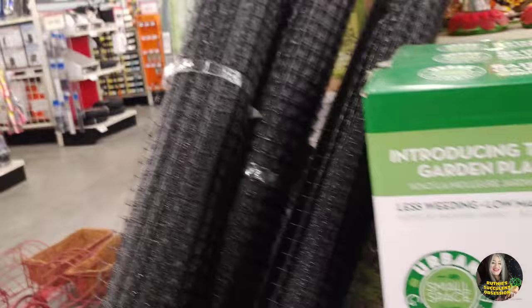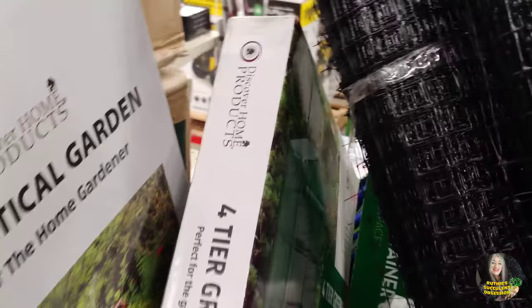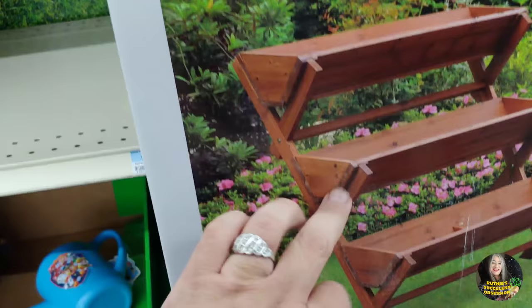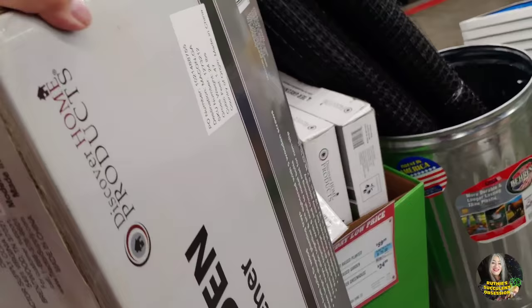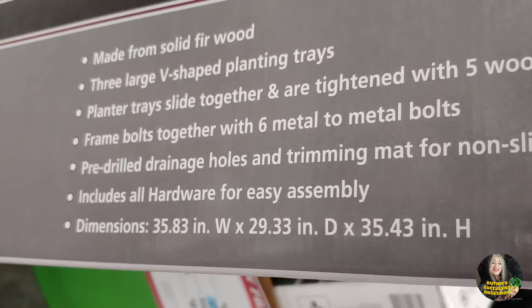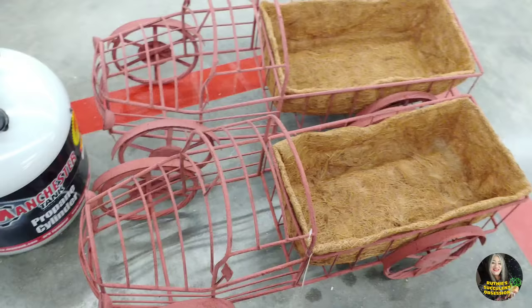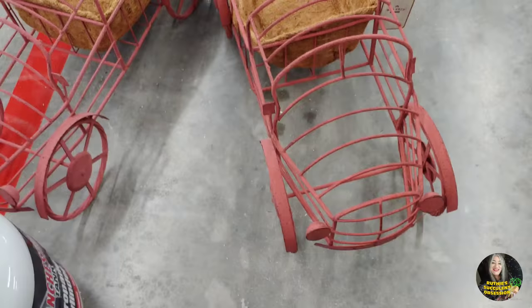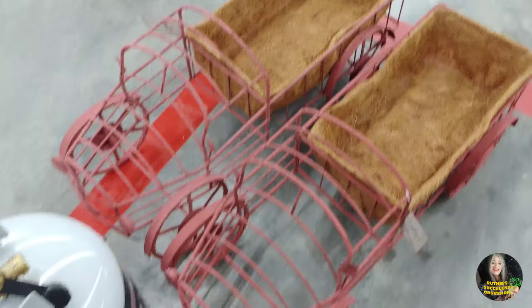I want to see this 3-tier vertical garden. Let me pause this. All right, this is kind of cool. I really like it. 3-tier garden. Look at that. 1, 2, 3. I'm trying to check out the dimensions. That's kind of cool. I like that. Planter, how cute. Oh my god. I love it. $40 is a little above my budget, but super cute.